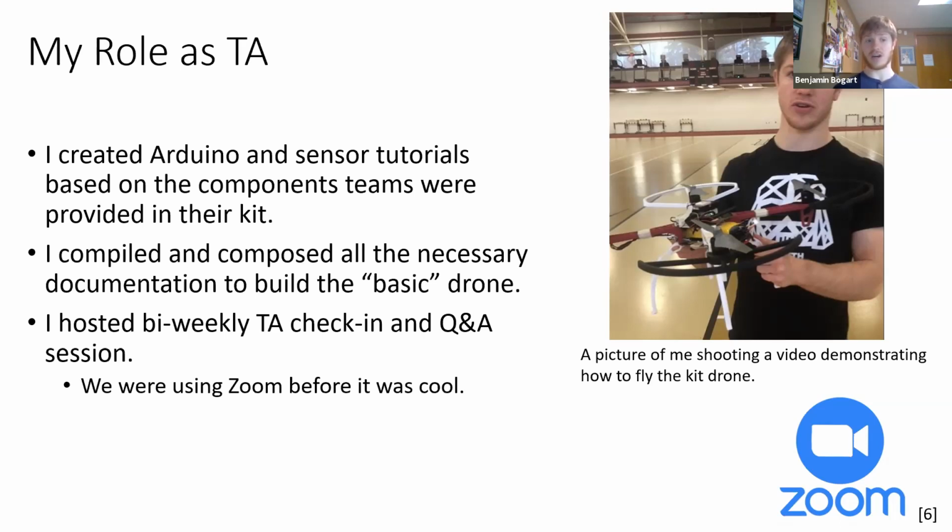And to do this, I hosted bi-weekly check-ins and Q&A sessions with the teams. And this was before COVID, so we were using Zoom kind of before it was cool. So once we had to switch over, I was kind of the expert in Zoom. And yeah, during these meetings, I just tried to get a feel of where each team was at, what they were struggling with. And if they had any questions or troubles with anything, that was a time when they could ask me and I could hopefully articulate what it was they were going wrong.